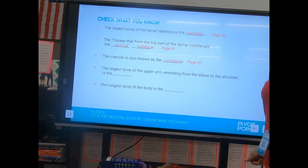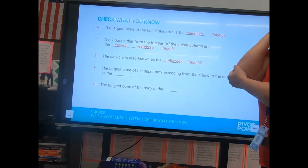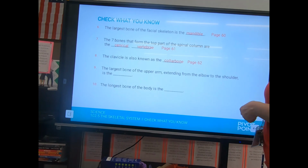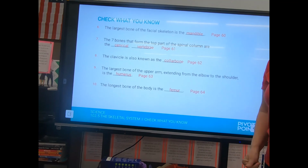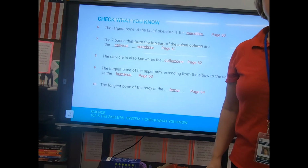The clavicle is also known as the collarbone. The largest bone of the upper arm, oh, ow, I hit my humerus. And the longest bone of the body is the femur. All right, that's it for the skeletal system.